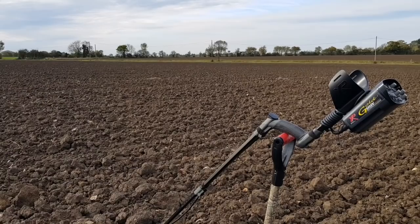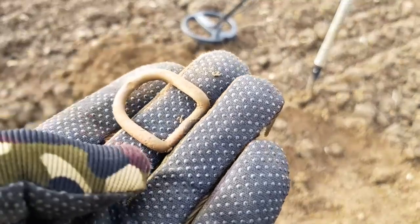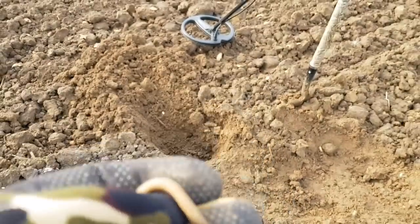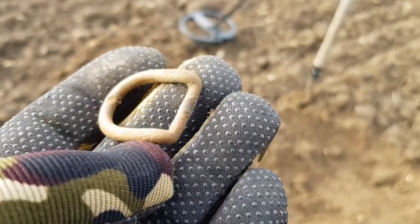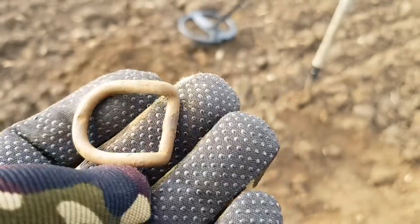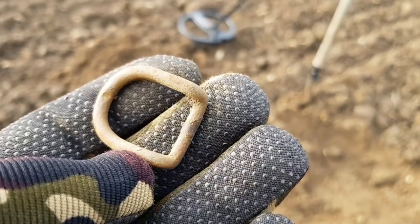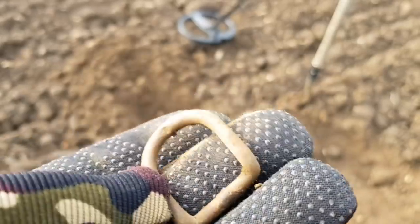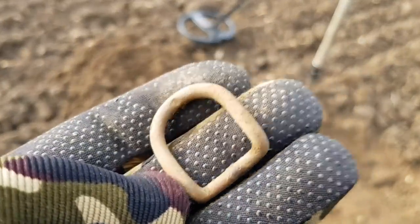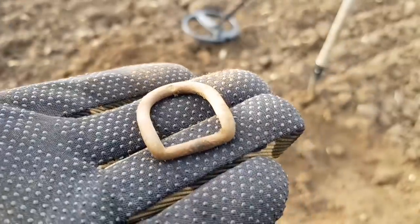Here we go, folks. Our next find, just down here, is what I think is a horse tack buckle. It could have been a belt buckle, but I think it's more than likely off horse bridle wear, something like that. Anyway, let's carry on and see what the next one is.